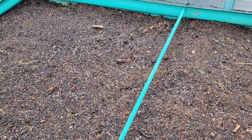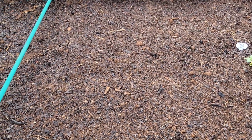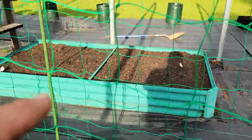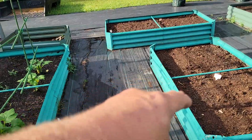Super Sweet is what it's called, cherry tomato. And then basil along that back side right there, and already had that little bit of basil. So nothing has come up here. Nothing's come up in the strawberry bed over there. Nothing's come up in with the old onion bed, or that bed, or this one.